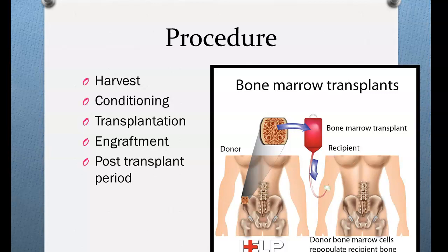Conditioning is an immunosuppression therapy regimen used to eradicate all malignant cells and provide a state of immunosuppression and create space for the engraftment of new marrow. Then the transplantation: the stem cells are administered through a central line in a manner similar to a blood transfusion. They're administered by IV infusion or IV push.